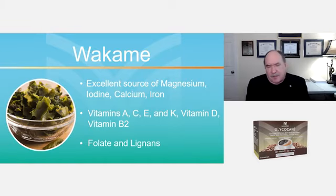They occur naturally. But what we really want from the wakame is something called fucoidins. So we go back to glycans again, or what some people call glyconutrients. The glycans have properties all by themselves that are important for your health. And these fucoidins from wakame are pretty unique in the industry.